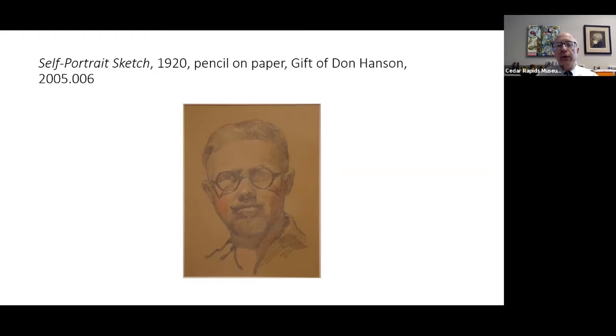A wonderful pencil sketch on brown paper of him in his bohemian best, wearing his goatee that he was to remove upon his return to Cedar Rapids, but one that he grew while he was in Paris in the summer of 1920.